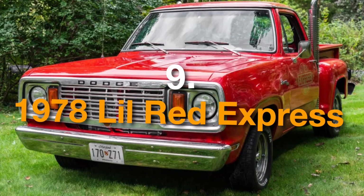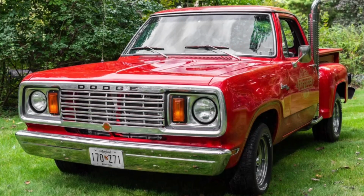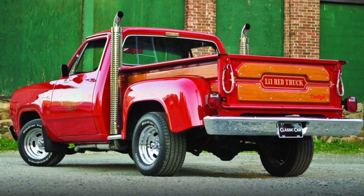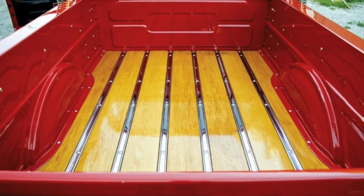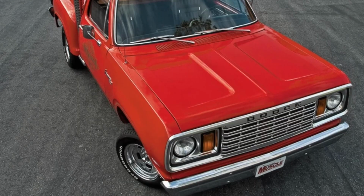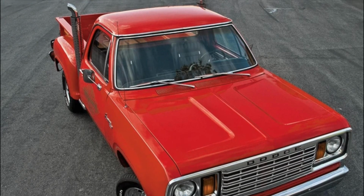Number 9. The 1978 Lil Red Express. When you are looking for a truck with both beauty and brain, look no further. The 1978 Lil Red Express, a cherished classic among Dodge truck enthusiasts and collectors. This marks its popularity with finesse performance with the V8 engine, bold appearance, and whatnot. This iconic piece holds a special place in the history of automotive.